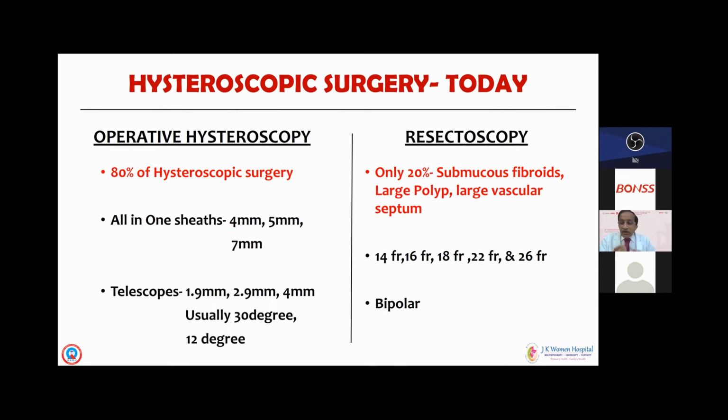where we are really bothered about electrosurgery, basically restricting it for myomas and very large vascular septum. Well, we are lucky that we have the smaller diameter resectoscope today. We can use the 15 and 16 French, which is hardly 5 or 6 millimeter, and many of them can be used even in the ambulatory settings. So that's where we stand today as far as hysteroscopic surgery.